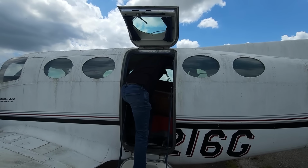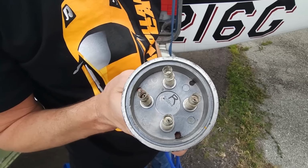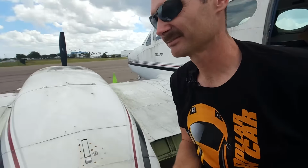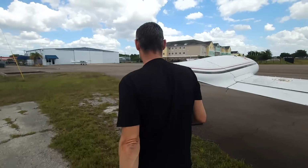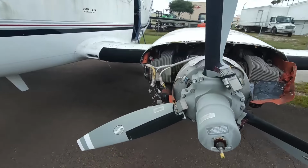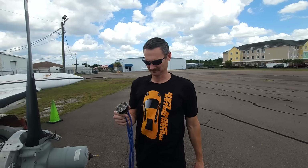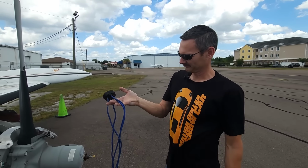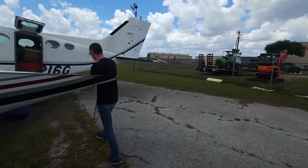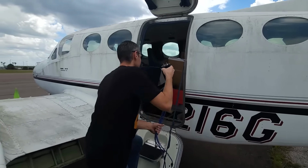Let's do some quick math here. How many do you count on that? 4, right? Come here. How many cylinders are on this engine? 1, 2, 3. 3 more on the other side. That's 6. So we right away know that this part did not belong to this airplane. One of those $600 leads right there. No joke, man. $600. Add the $600 to the list.